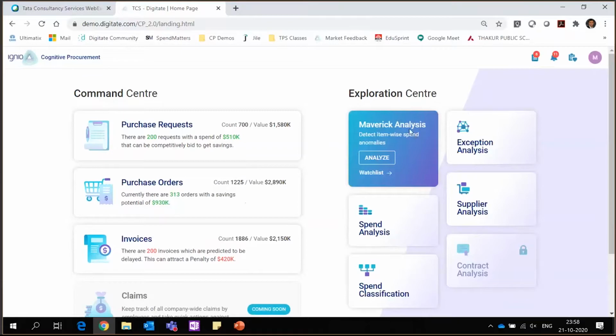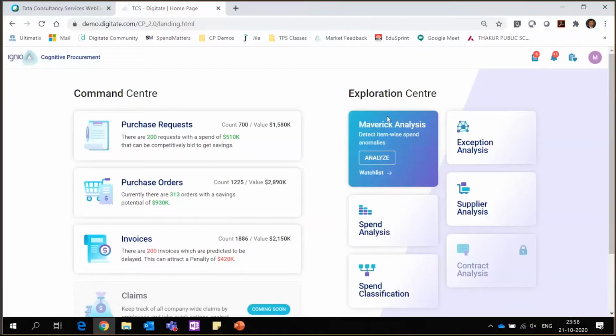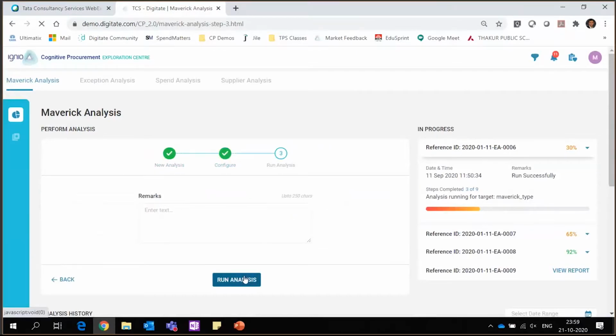Right? So let me show you an example of something that we do here. Let's say I have a module here called Maverick Analysis, and this allows you to look at a set of historical transactions. You can analyze the transactions from a database, or you can upload some transactions through a CSV file. You can go to the next stage, do some mapping, right? And then you enter some remarks and you submit it for analysis. And it gives you a reference number.